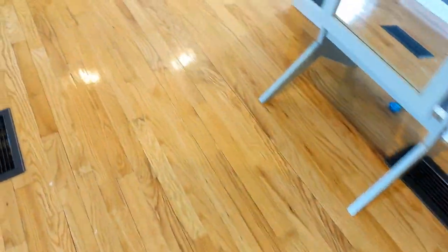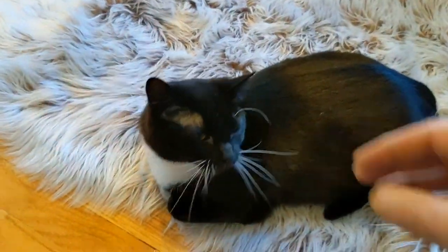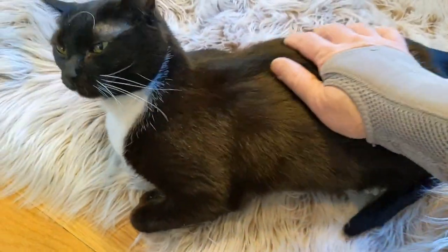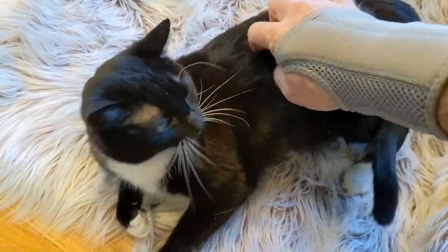Now let's see. We got to drop in here real quick and see Bumble. Hi, Bumble. I think you're finally going home on Saturday. So you got less than a week left, and I'm going to miss this one. She is just a big old snuggle bunny. Every morning she likes to come and sit right on top of me in bed and ask for breakfast. But she's very polite about it. She snuggles and she purrs.